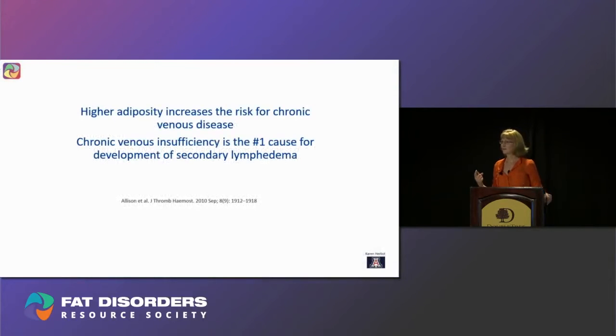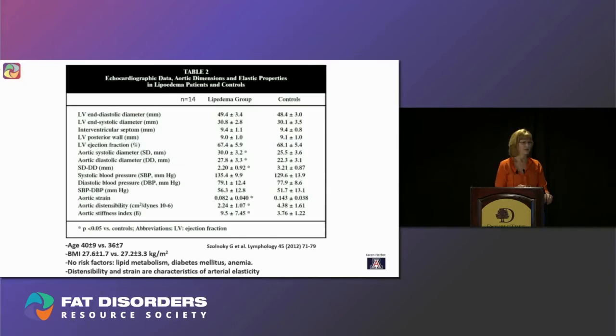And when you get more fat tissue, you're at greater risk for developing venous disease. And when you develop venous disease, it's the #1 cause of development of secondary lymphedema. And now you see how the vicious cycle continues. And it's not just small vessels. I want to drive that point home.